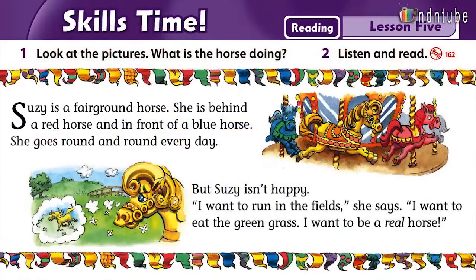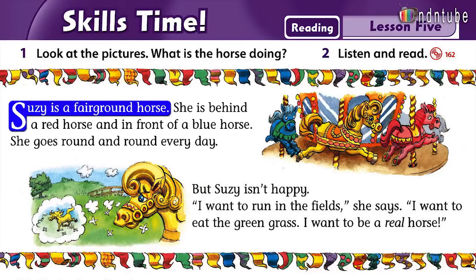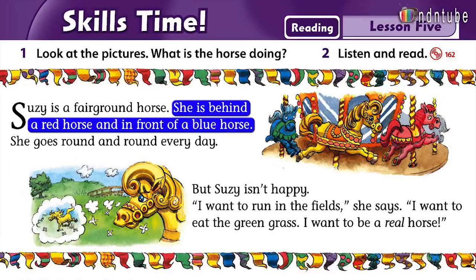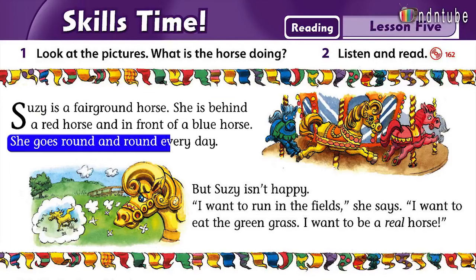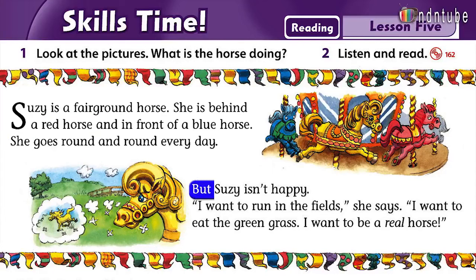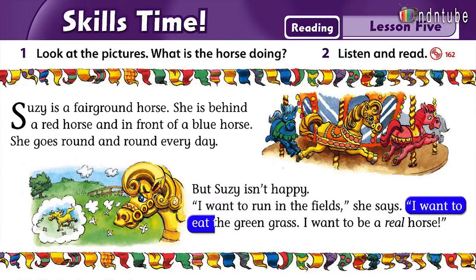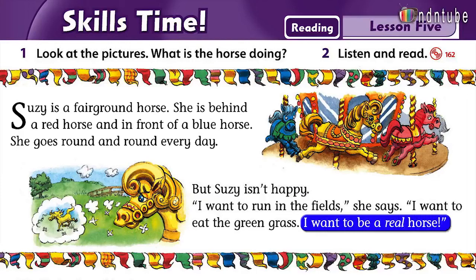Listening 162. Listen and read. Susie is a fairground horse. She is behind a red horse and in front of a blue horse. She goes round and round every day. But Susie isn't happy. I want to run in the fields, she says. I want to eat the green grass. I want to be a real horse.